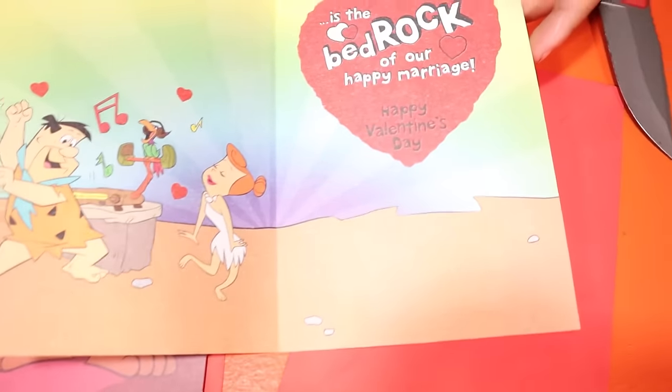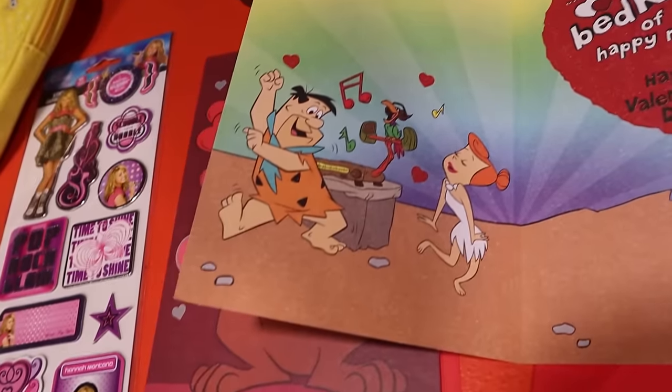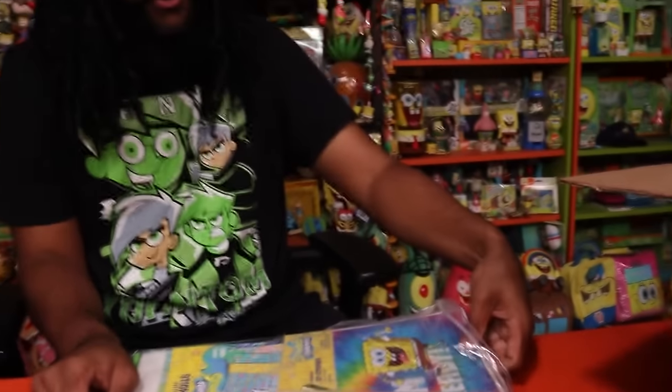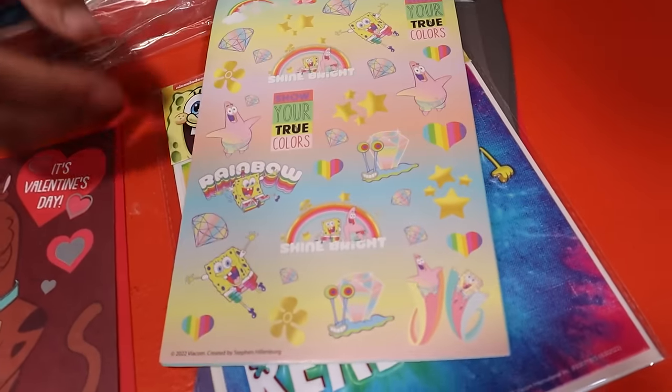And then this one says, is the bedrock of our happy marriage. Happy Valentine's Day. That is so cute. So we have the two Hanna-Barbera ones there. We have the I Am Ready jumbo size sticker. We have the SpongeBob sticker pad here with multiple different stickers available.